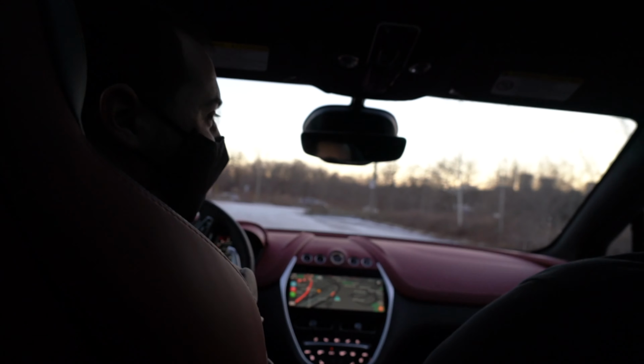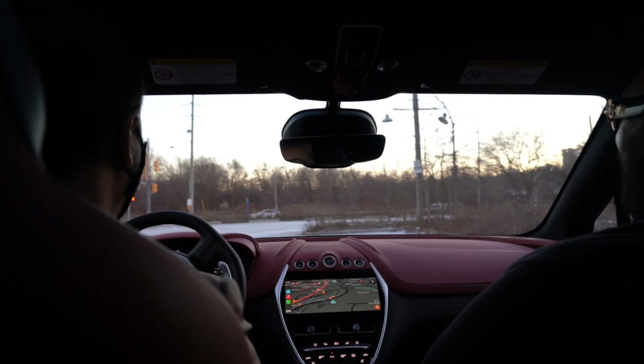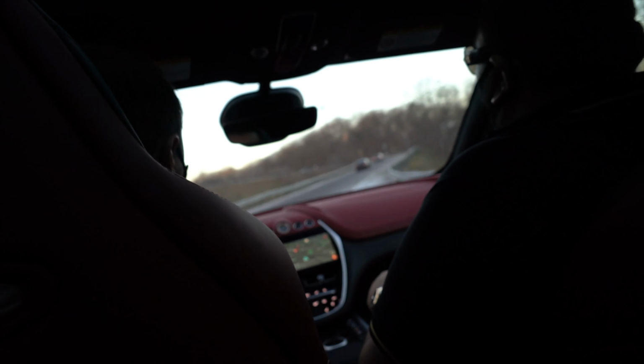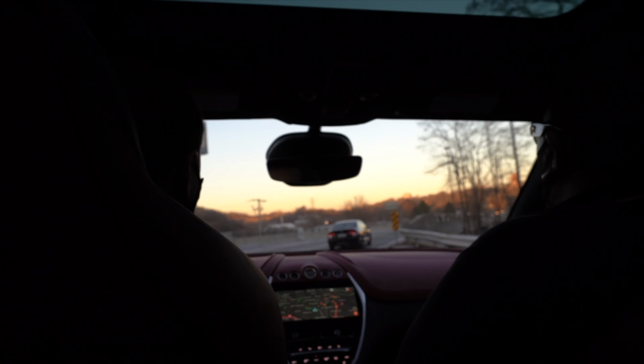I'm sure North Face Rally guys would want it with everything. 100%. I know a couple of guys that want it. Oh yeah. So here you can start to feel it. See it rotate? That's because it is fully rear-wheel drive. And it's pretty cold outside.